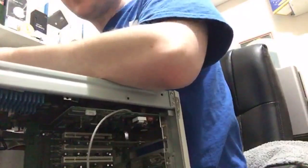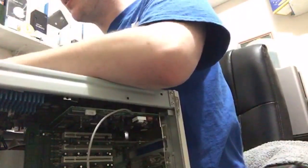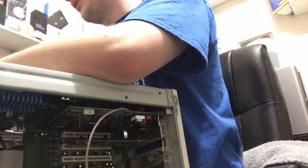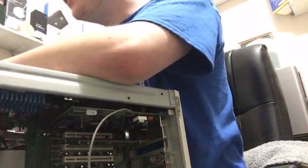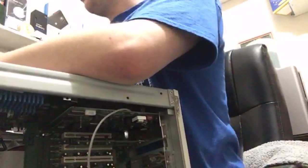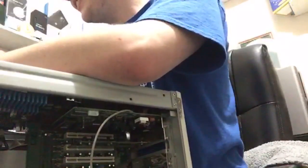Okay, one more screw, and then we can put the rest of the case back together. Does it work on this computer? Holy shit, it does. Ding! Ding! Really? Ready for this? Ding, ding, ding.